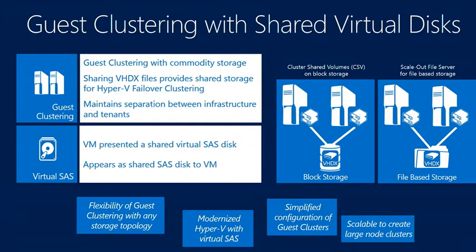This needs to be sitting on a cluster shared volume for block storage, or in a scale-out file server for file-based storage. I have 2 options to do that.